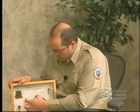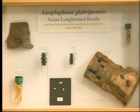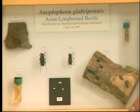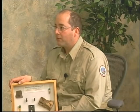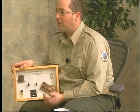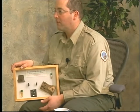And you can also see the beetle in this display. So here are our two adults. One's a female and one's a male. And you can only see adult beetles during the summer months. The adult beetles will be killed off with the first frost, and then you don't see adult beetles. The larvae are what are left to perpetuate the infestation, but you don't see them. They're inside the trees for the winter months. That's how they overwinter.